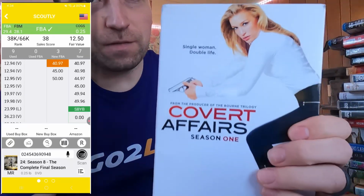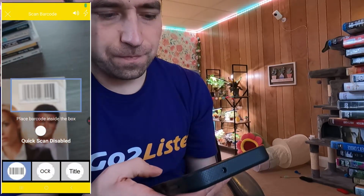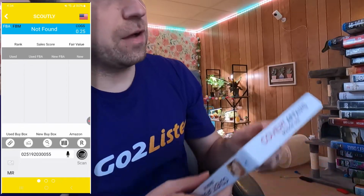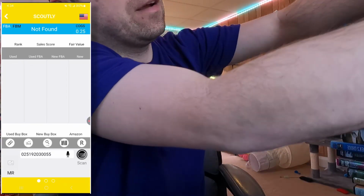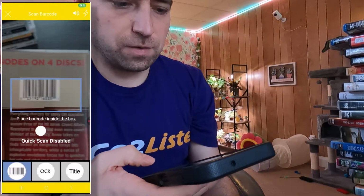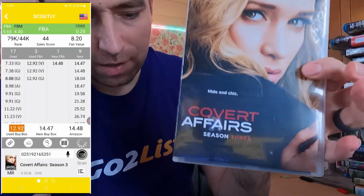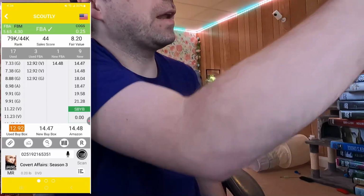Covert Affairs. I've never seen this TV series. One thrift store had like 3 or 4 of them. This one will not be found, so that'll probably be one I gotta type in manually. But like I said, there were multiple seasons of Covert Affairs. So let's see what this one was going for. This one will make you season 3, $5.65. Sells pretty often. Nothing that exciting.